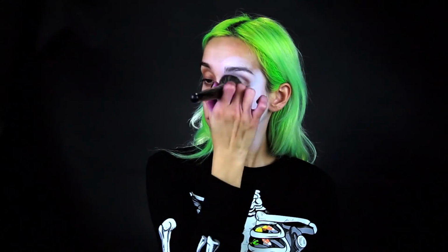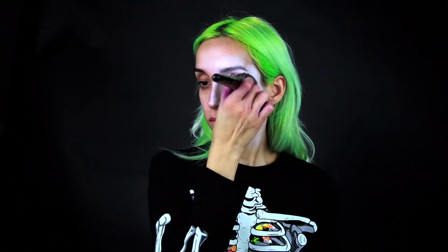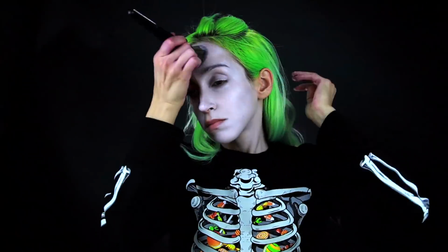First up, I'll be using LA Girl's Pro Coverage Foundation in the shade White all over my face, neck, and ears, and I'll be applying that with a flat top kabuki brush. I also did not set my face because I'm going to be adding all kinds of paints and liquids on top of this, so there's no need to bother with that at all until the very end.